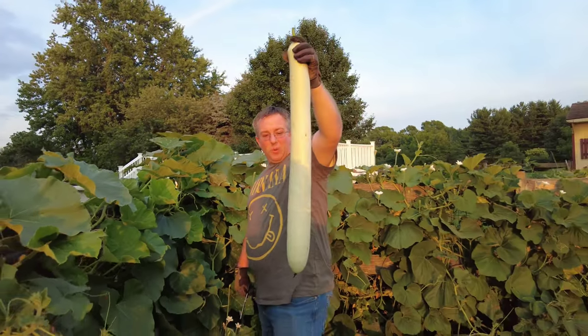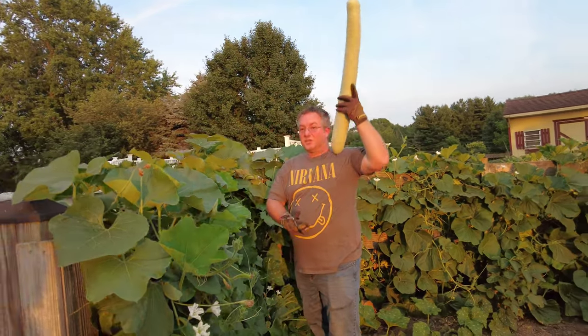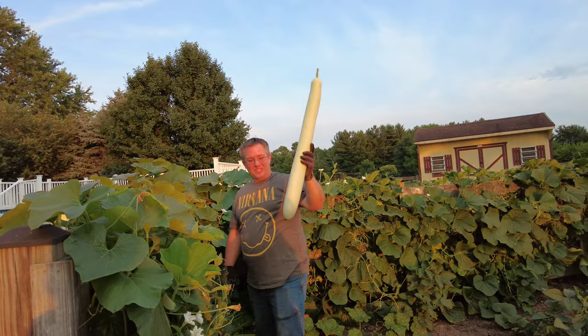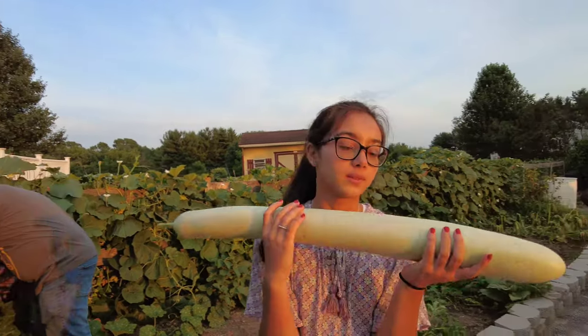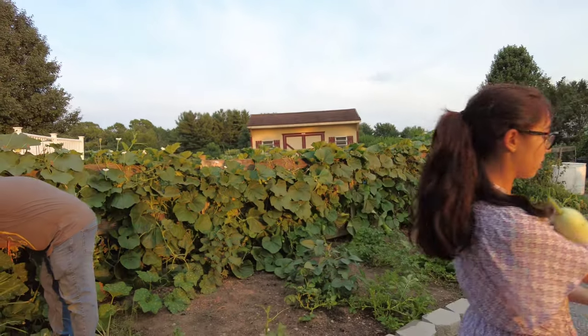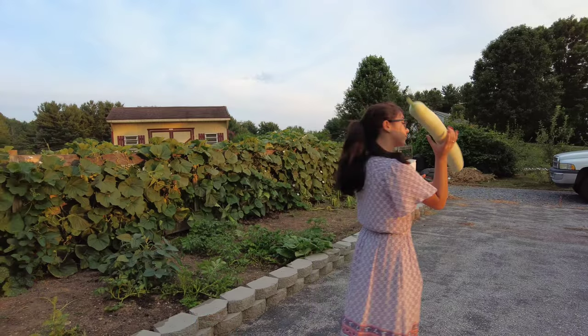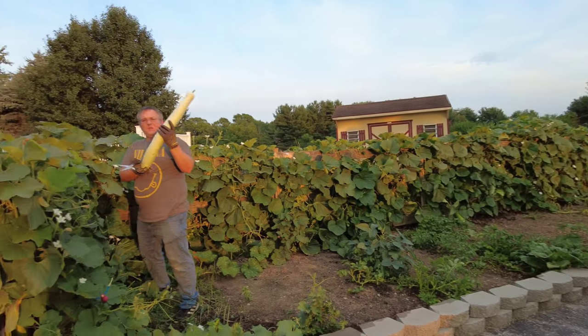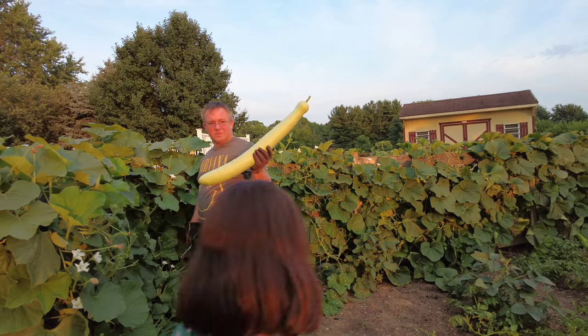Oh, baseball bat. Going for you. Ooh, nice. Okay, baby, go get it. Wow, beautiful. It's longer than my arm. Let's see, is it longer than your arm? Yes. Wow. Wait, can I see? Wow, you can see that one. Here, go over there. Go with Daddy.